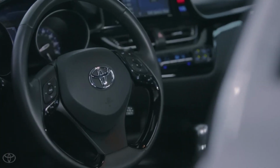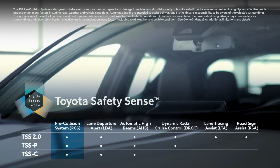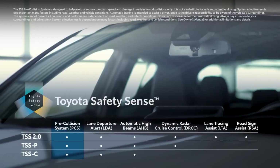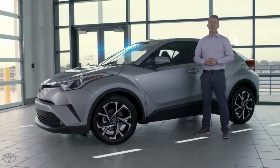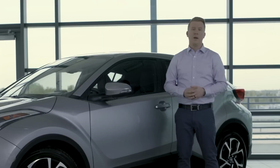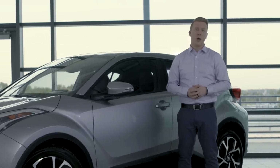As you may know, the pre-collision system with automatic emergency braking is just one part of our Toyota Safety Sense suite of advanced active safety technologies. The pre-collision system constantly monitors the road ahead and is on the lookout for a potential frontal collision. And it's designed to help mitigate or hopefully prevent frontal collisions with certain obstacles.